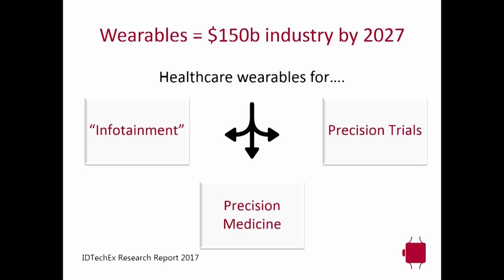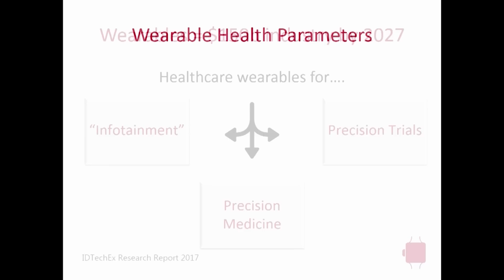And for healthcare wearables, there's really 3 categories that this fits into. These are things that are part of just information gathering for information gathering's sake. The term that is used for this is called infotainment, so entertainment based on information. It's also going to be useful going forward for things like precision medicine, which is a term that the medical school dean uses a lot here when talking about the future of healthcare, and also for precision trials where we can track data much more precisely for measuring outcomes.